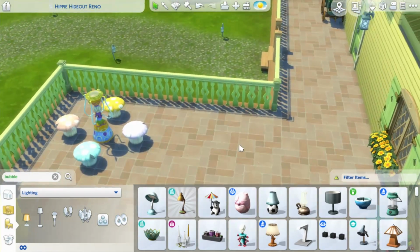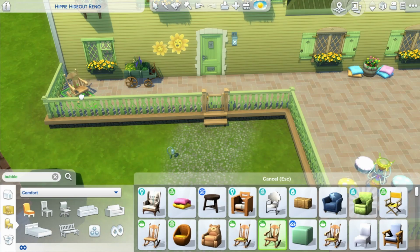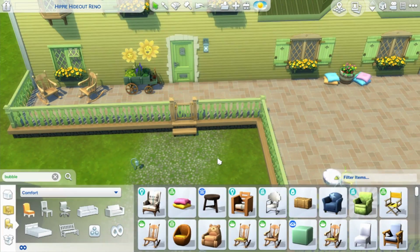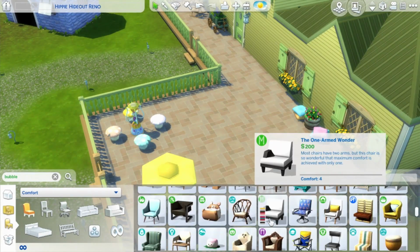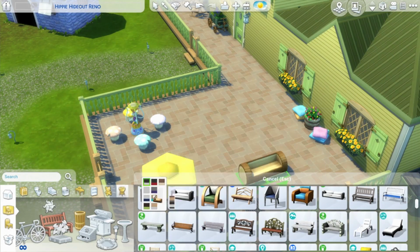I ended up really liking the way that the yellow flowers in the window boxes, the sunflowers on the table, the yellow flowers in this little barrel here, bring in the color scheme just a little bit more, while still incorporating the blues.